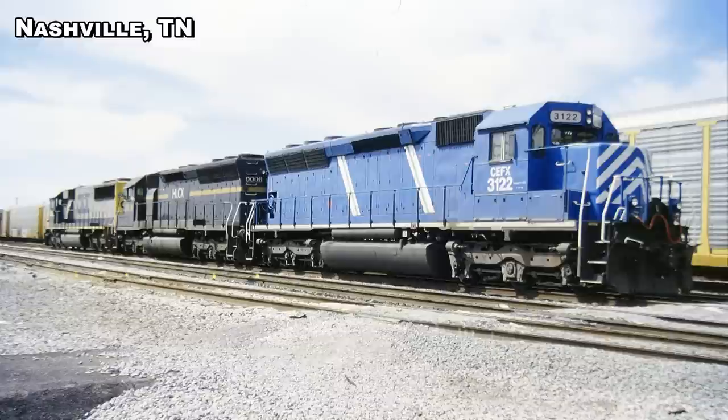In the modern day, there's still a need for a locomotive pool to move around the country according to market conditions, and leasing companies have taken up that opportunity.